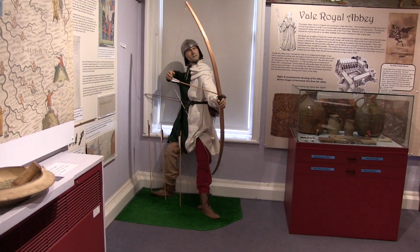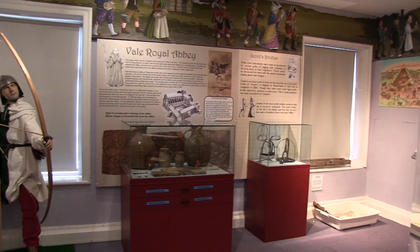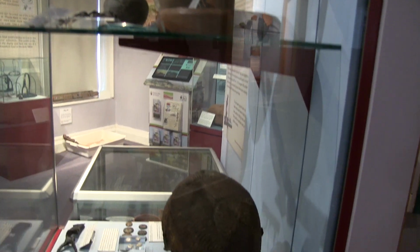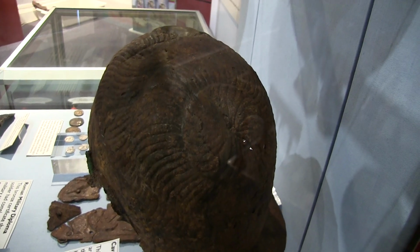But his arm's aching holding that bow back. About £60 pull on some of them, you know. You had to work your way up to them. Craftsmanship on that.